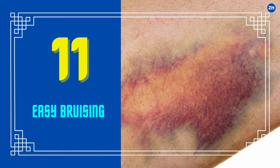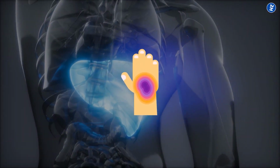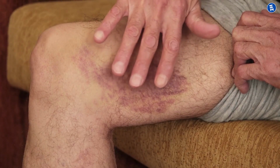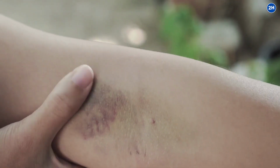Number 11. Easy bruising. Liver disease can cause frequent and simple bruising. When your liver is injured, it doesn't create enough clotting proteins, which might lead to more bleeding and bruising than usual. Other factors, however, might result in easy bruising on the body.